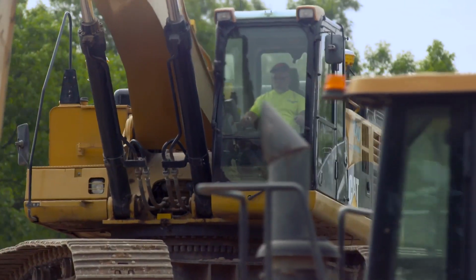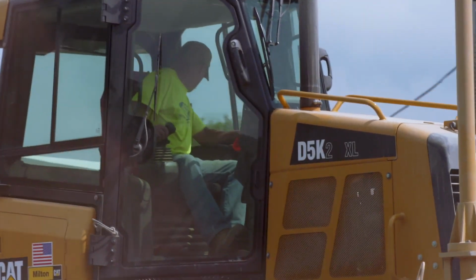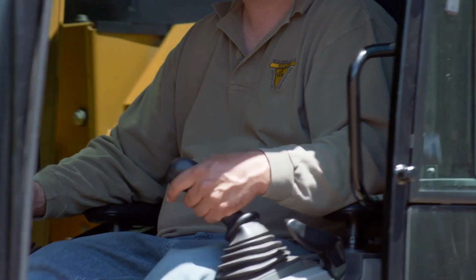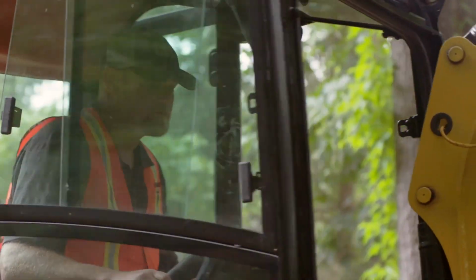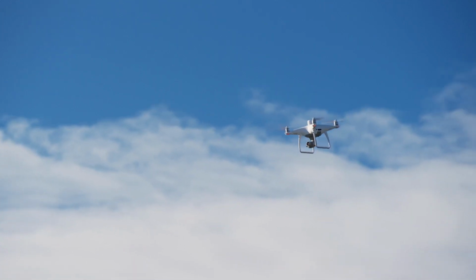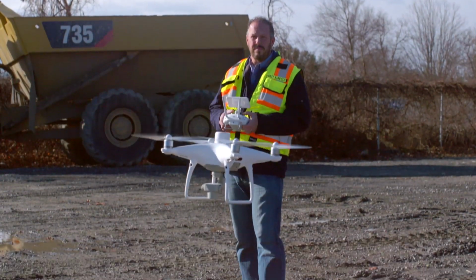Some of them say, I don't need this. I've been operating for 30 or 40 years. You give them equipment and technology for a day and then go try to take it back, and it's a fight. Even though they didn't think they needed it up front, when you go say, all right, your demo's over, give it back, they won't give it back. They say, how much and where do I write the check?